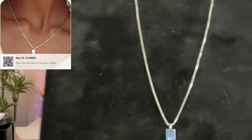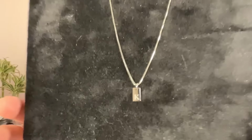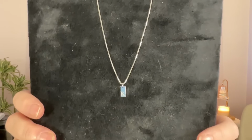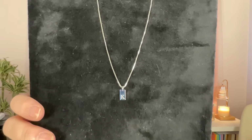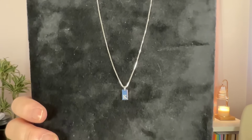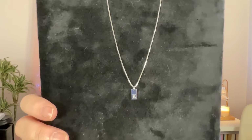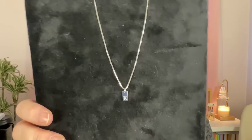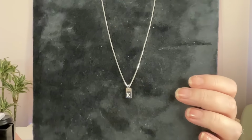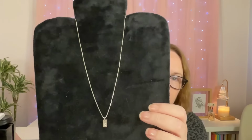The next item that I got is a necklace. It is this initial necklace. Can you see that? I paid $1.79 for this. It is currently $1.98. It is just made of stainless steel. It was only available on this listing in the silver color. There are gold tone colored versions available on other listings. And actually you can even get the same style of necklace in sterling silver, but that one, of course, is more expensive. This sterling silver version is around $18.